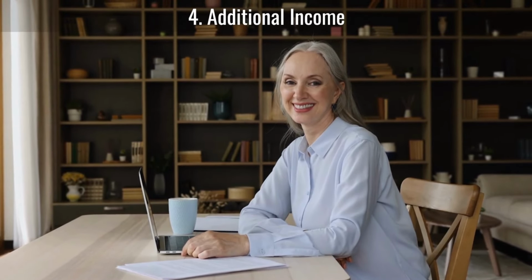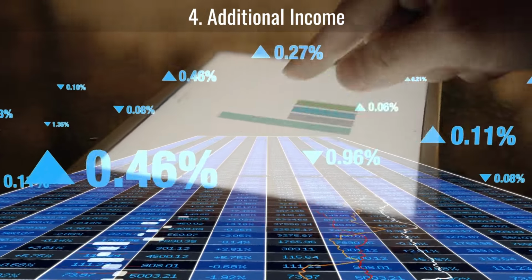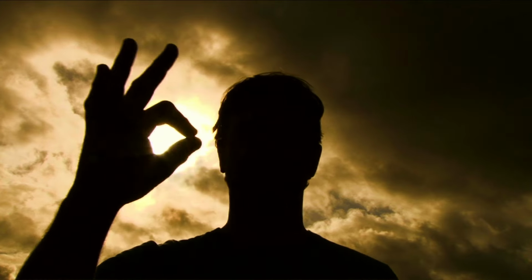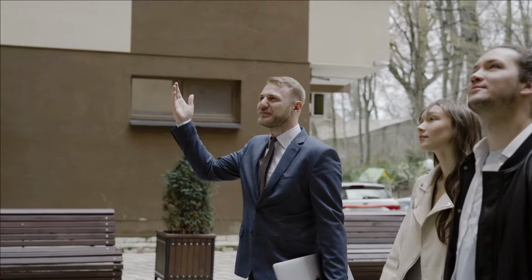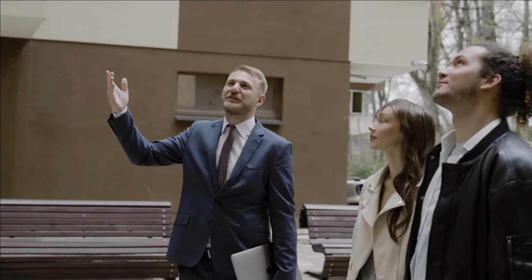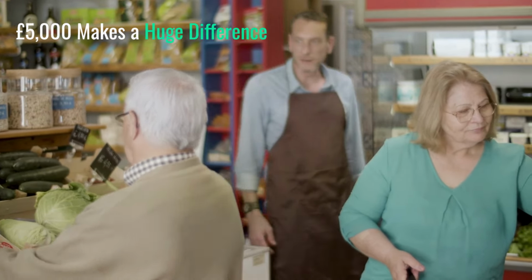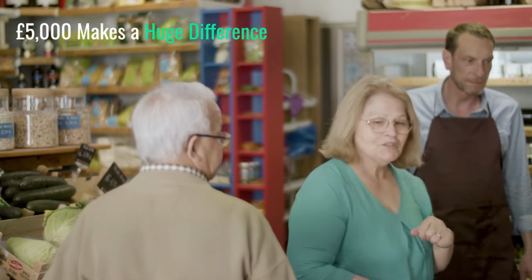Finally, the fourth line of defense is having additional income streams outside your investment portfolio. More generally, any additional income will alleviate the pressure on your retirement savings, which can't be a bad thing. This could be a part-time job, a freelance contract, a side hustle, rental properties, or fixed-term annuities. State pension falls into this category too. Finding £5,000 of extra annual income can dramatically reduce the strain on your retirement savings and lower your withdrawal rate burden.